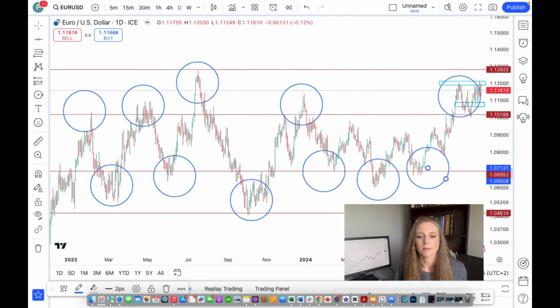Once I've done that on the weekly time frame, I go down to the daily time frame. As you can see, this is between 2023 and 2024, and you can also see that there are some very clearly defined levels of support and resistance.